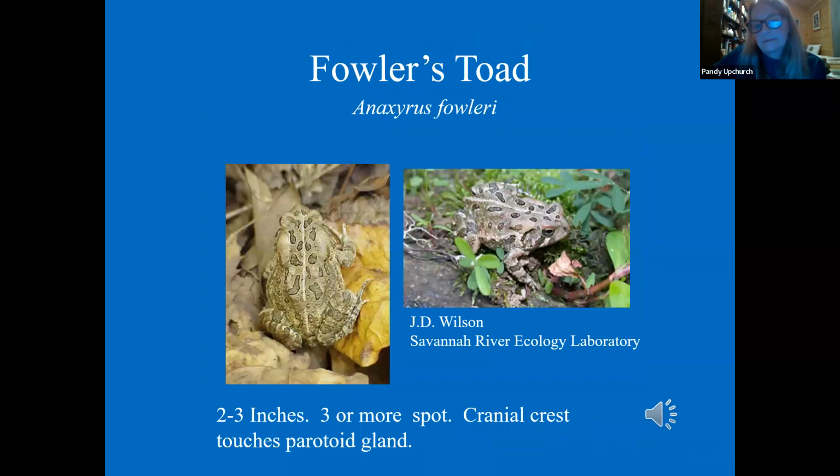Now, this is the Fowler's toad, and it looks very similar to the American toad, about the same size. But look, their warts are smaller. So they can have 3 or more warts in these dark spots because they have such smaller warts. Also, their cranial crest is not as big as the American toad cranial crest, and the parotoid gland bumps right up against that cranial crest.